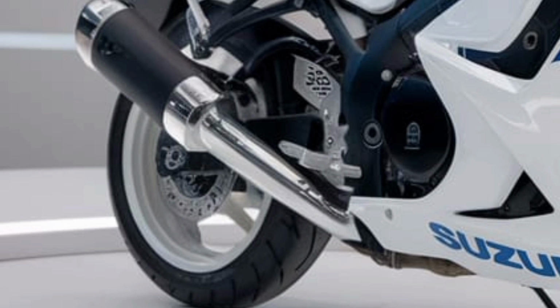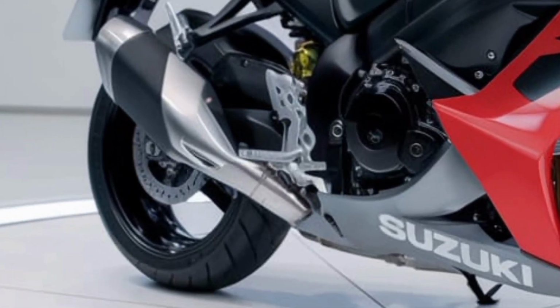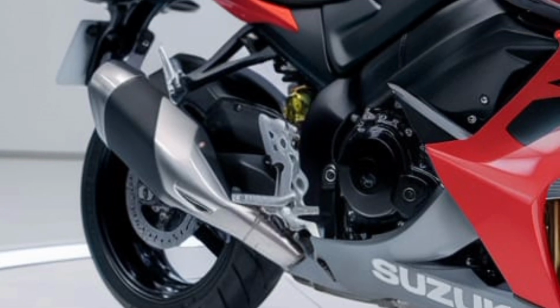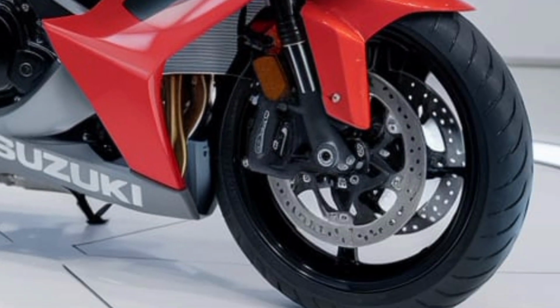Suzuki has refined the fuel injection mapping this year, resulting in slightly smoother throttle transitions and better cold starts. You'll feel this especially in stop-go traffic and during quick overtakes. The engine feels more responsive without sacrificing fuel efficiency. Speaking of efficiency, this is where the Gixxer 155 SF truly shines. In real-world riding, expect mileage figures between 45 to 55 km/L depending on your riding style. That's impressive for a bike with this level of styling and performance feel.